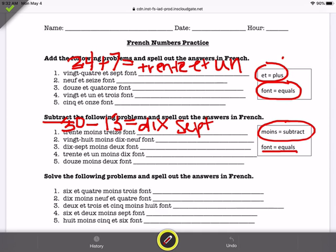Okay, so again, you are writing out your answers in French on the line. Spell them out in French just like I have done.